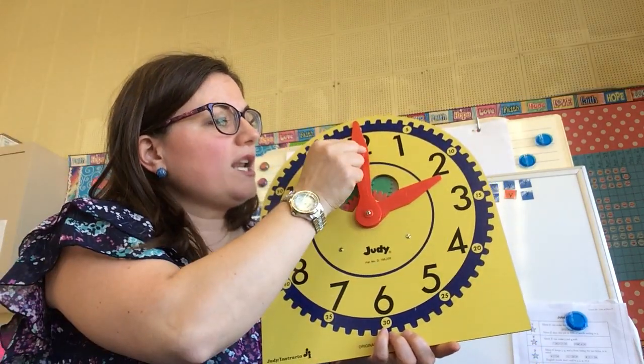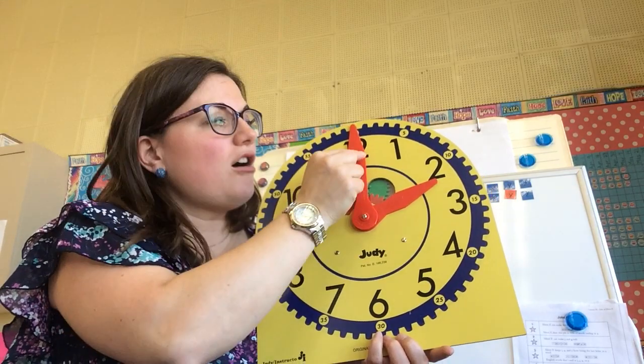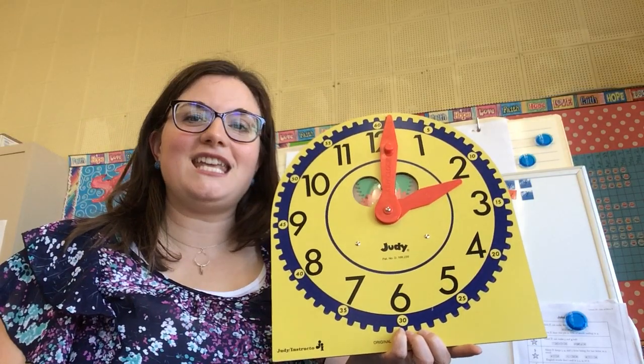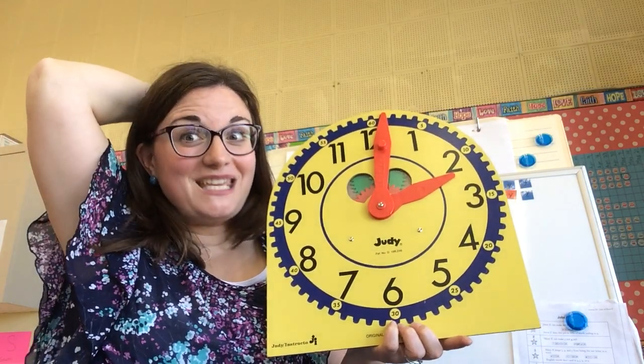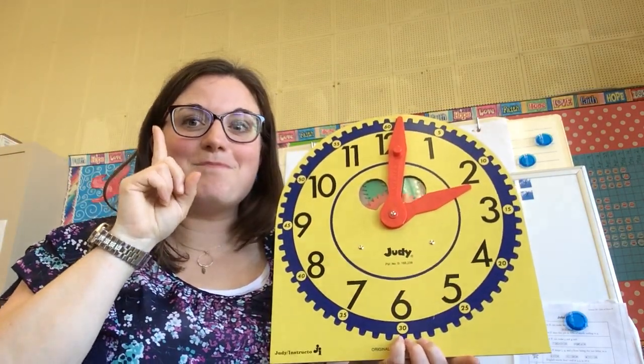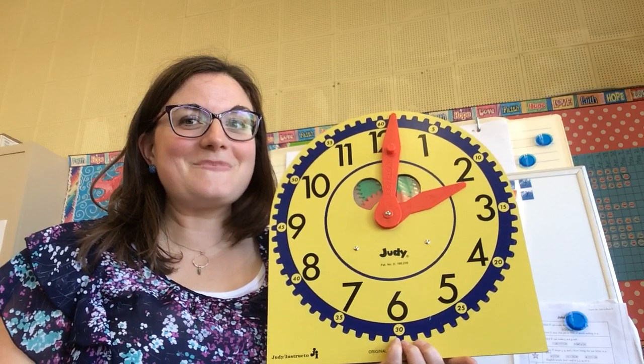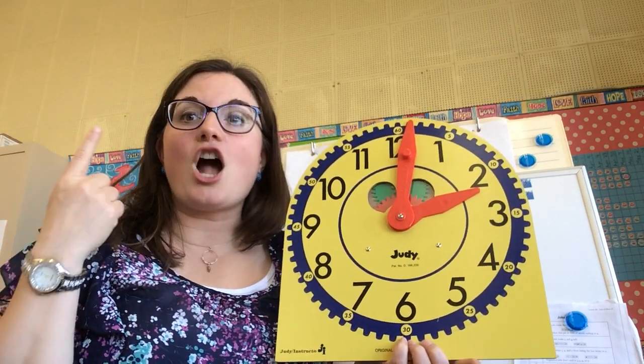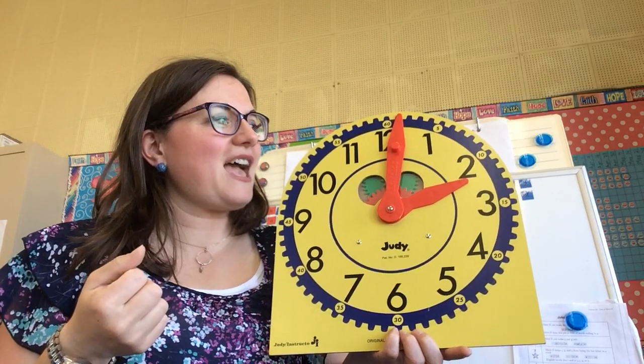What about when our minute hand, our long hand, just moves 1? When it moves 1 minute. Who can think of something that we do near the beginning of this school day that's 1 minute long? Your math facts, yes. So your math facts are 1 minute, okay?